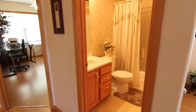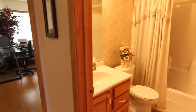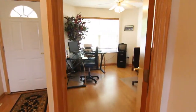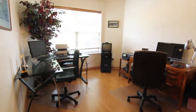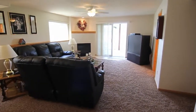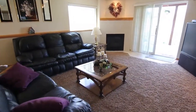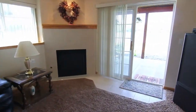An additional bedroom and full bathroom complete this level. The finished walkout lower level includes a family room with gas fireplace, two bedrooms, a full bath, and lots of storage.